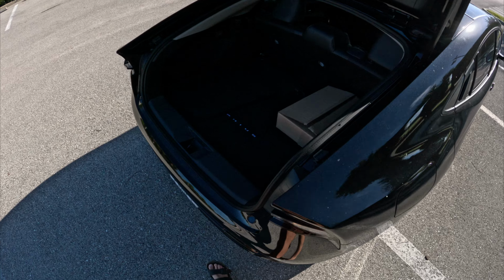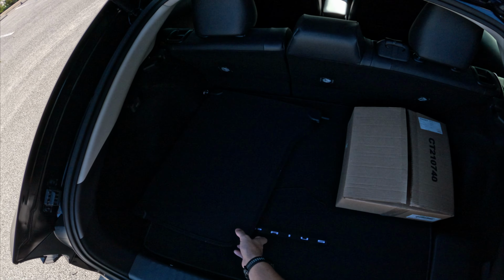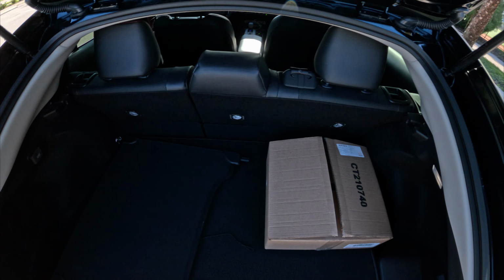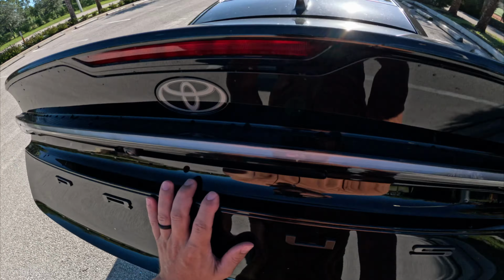The gas cap is on the left-hand side. Underneath here, there is no spare tire on this model, just a fix-a-flat kit. We also have a 1500 watt AC power accessory jack there. You can fold the seats down like a traditional hatchback, 60/40. Optional is an automatic lift gate.